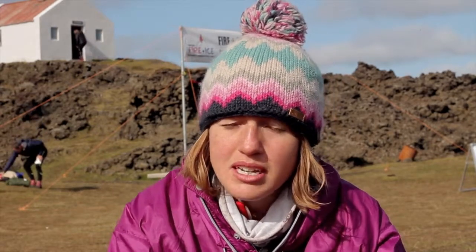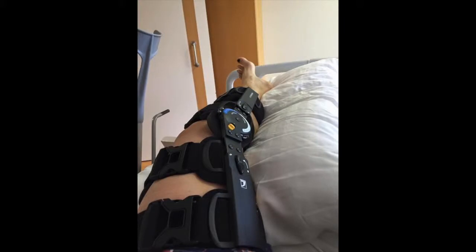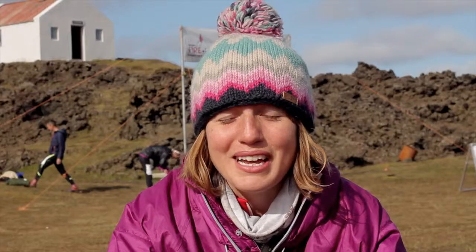The good news is they don't need to do an operation, but she is unfortunately going to have to be in a brace for 3 months and on crutches. And they said, like we said, we couldn't believe that she'd walked 60k on a fractured tibia. Absolutely incredible.